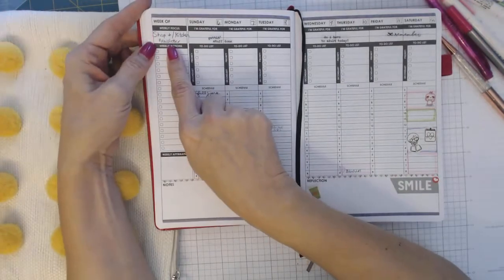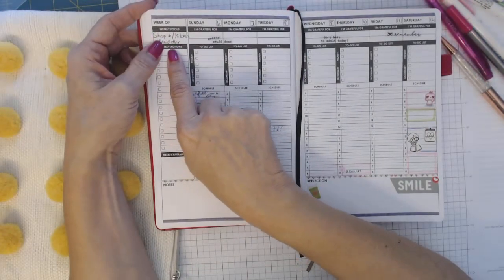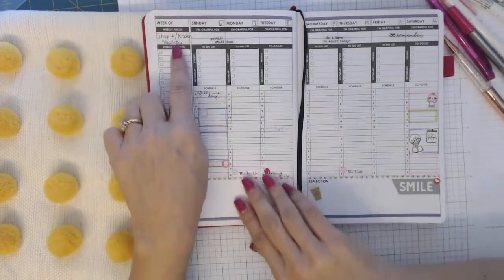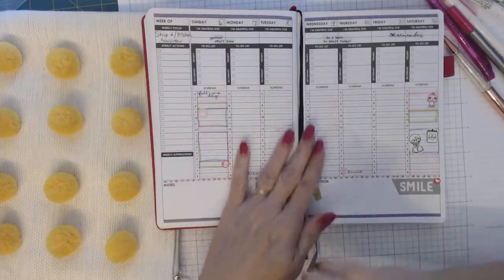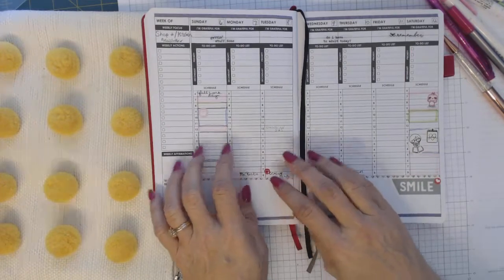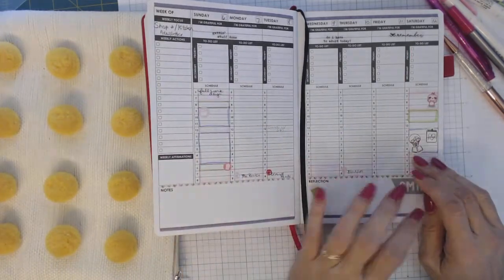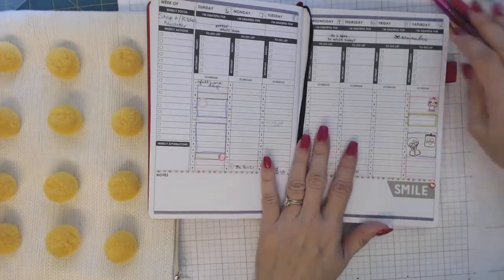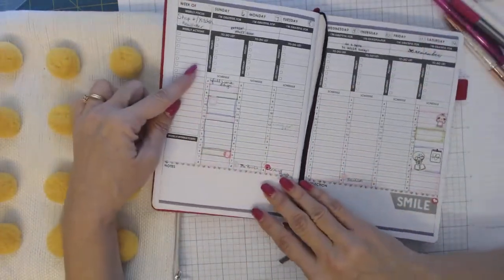And over here, my weekly focus: in my business, my shop, I want to get things organized in there and a newsletter out. And then at home, it's the kitchen. I'm kind of doing a FlyLady thing where I pick an area of the house every week to focus on my purging. So this is how it's going to look.